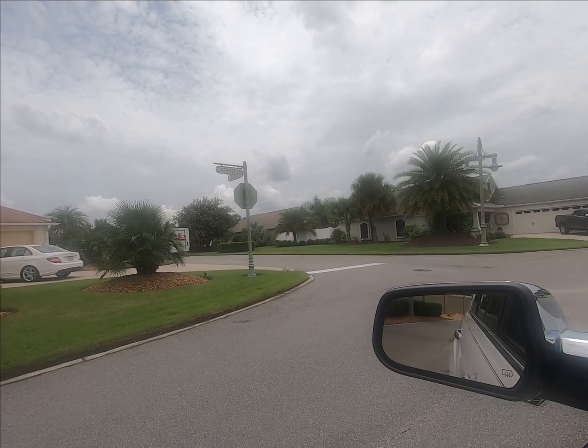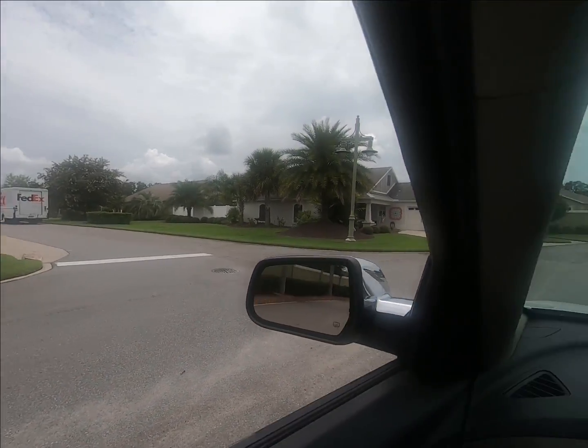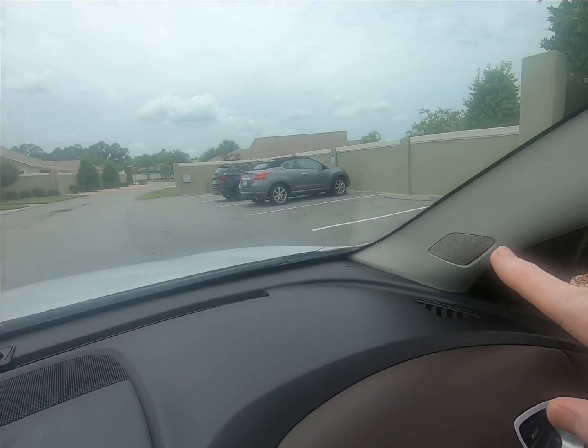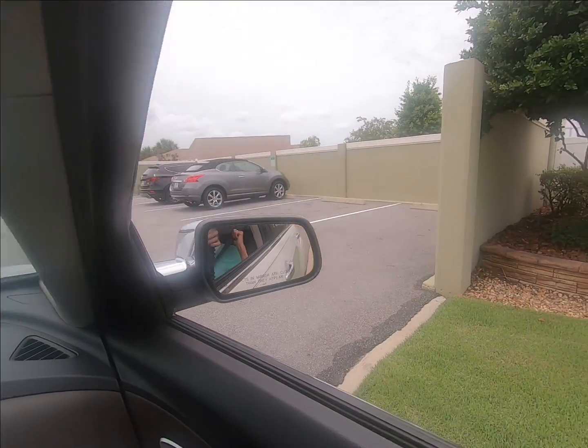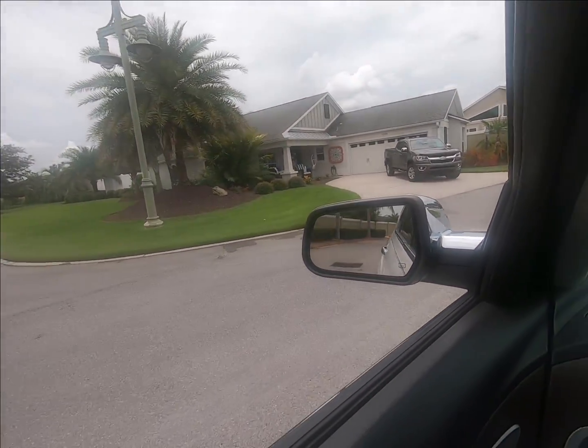We are at Edgewater Bungalow. There's some visitors parking right back there, and then there's some visitors parking right here, as you can see. So they must have visitors parking kind of scattered around here.